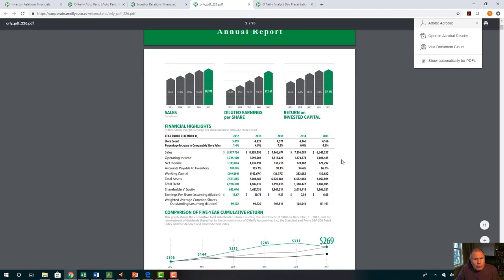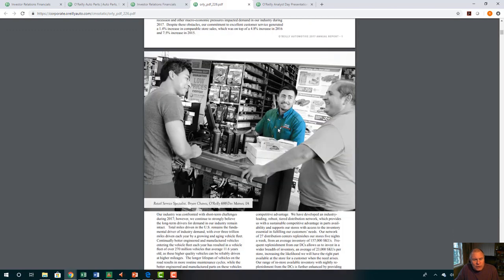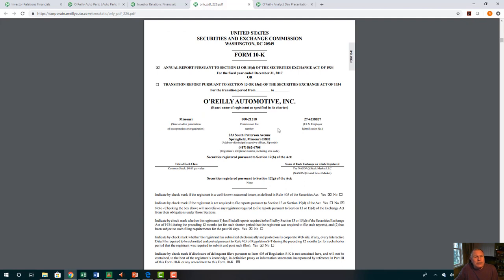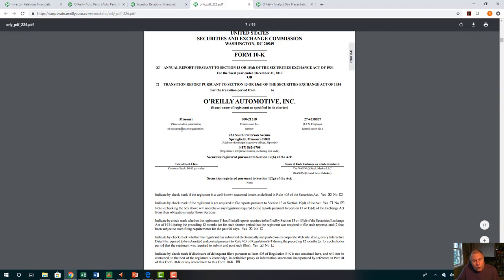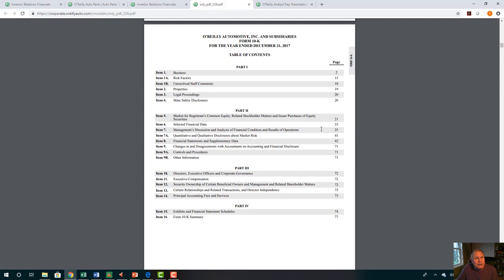And the first part of the annual report is it highlights things. This is the fancy color spot. So they talk about what's going on in the business, its history. But then we get into the Form 10K. The 10K is an annual form filed by publicly held companies with the Securities and Exchange Commission. And it tells us everything about the company, where they're incorporated, their taxpayer identification number, and then it comes down into a table of contents.